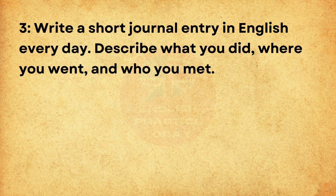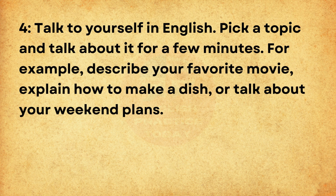Write a short journal entry in English every day. Describe what you did, where you went, and who you met. Talk to yourself in English. Pick a topic and talk about it for a few minutes. For example, describe your favorite movie, explain how to make a dish, or talk about your weekend plans.